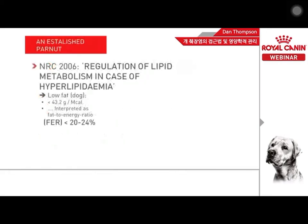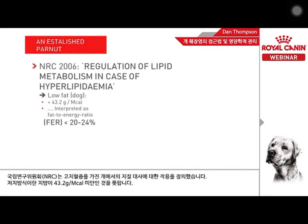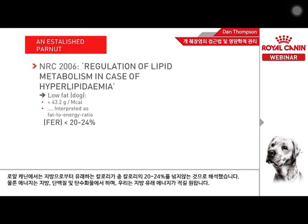So this is all background, of course, but the National Research Council have defined, in reference to the regulation of lipid metabolism in the case of canine hyperlipidemia, a low-fat diet as one with less than 43.2 grams of fat per megacalorie. And that for Royal Canin is interpreted as a diet which is no greater than 20 to 24% of total calories delivered from the fat element of the diet.